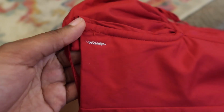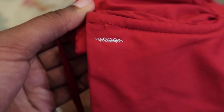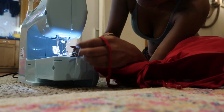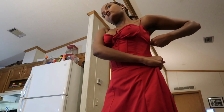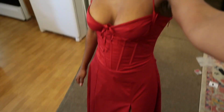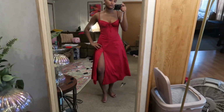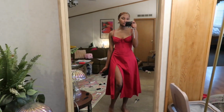Okay, one side is done. It's just a little tiny stitch. We're gonna hope that this still fits me or it's still eligible for return. But I still don't know if this is what I want to go with for sure. I think it might be a little too long. I'm gonna call my sister and see what she thinks.